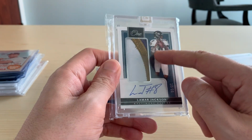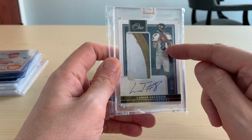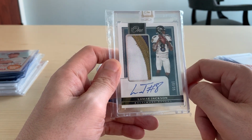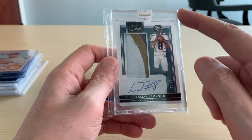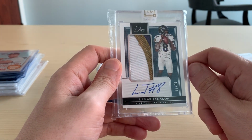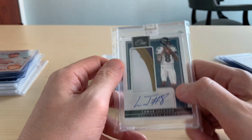I think I'm probably going to sell it, and I don't have a rookie card of his. I think I would like a 2018 Optic Holo. So I'll probably sell this and use those funds to pick up an Optic Holo to get graded.